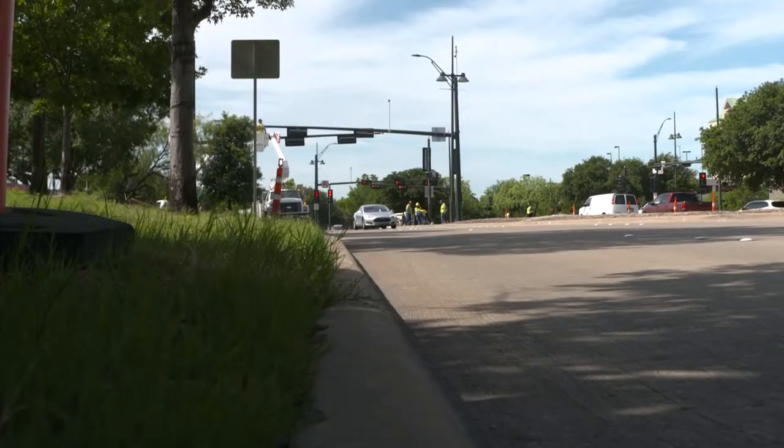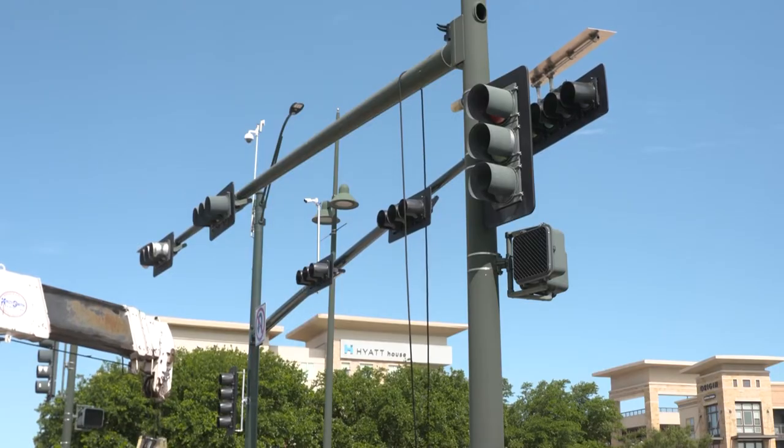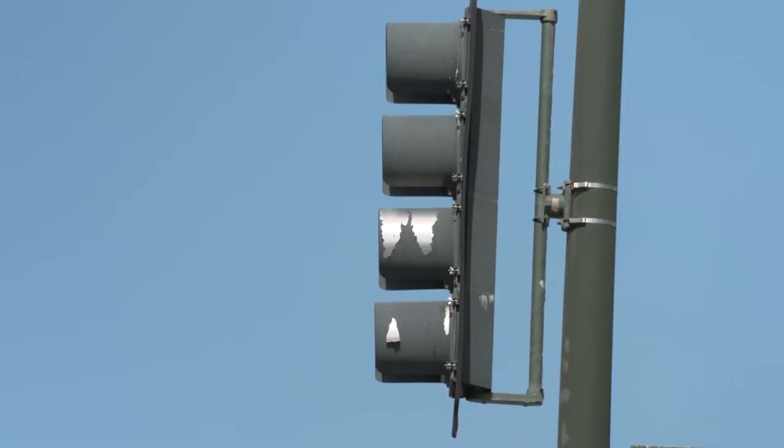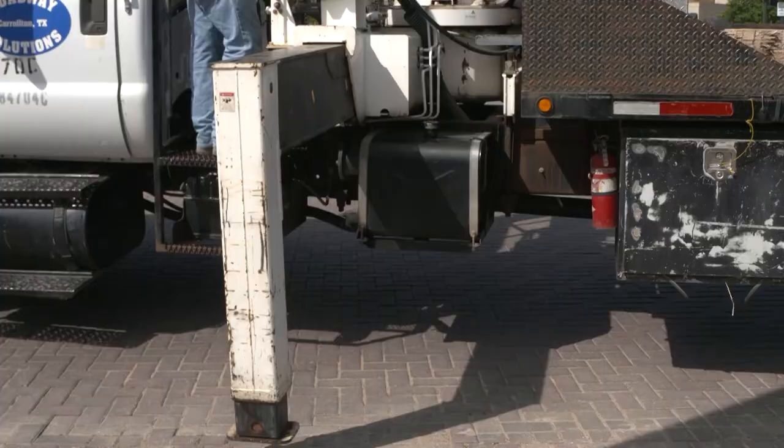The new poles and traffic lights were recently installed at the intersections along Parkwood Boulevard at Gaylord Parkway and Warren Parkway. We found that these poles were starting to deteriorate and rust, and we thought that would be a good opportunity to upgrade and put new poles in.